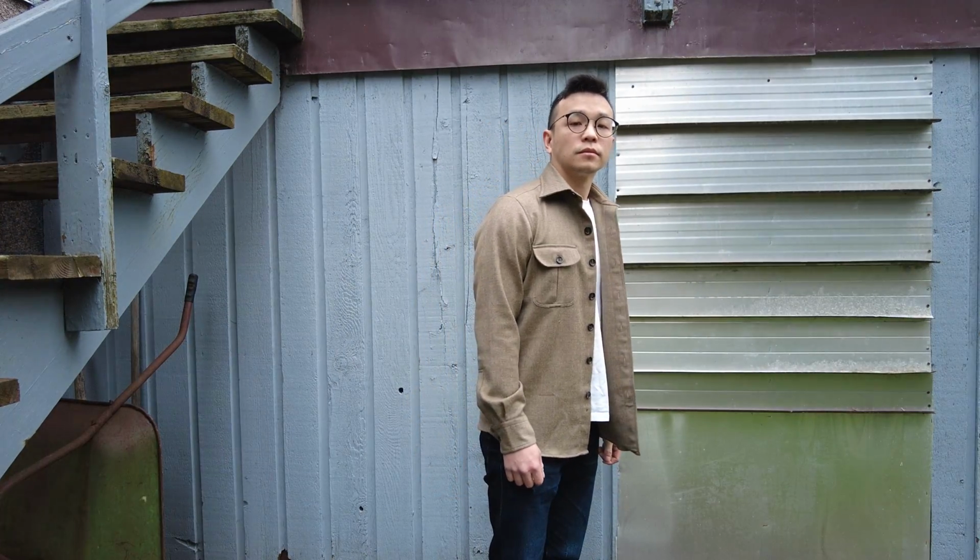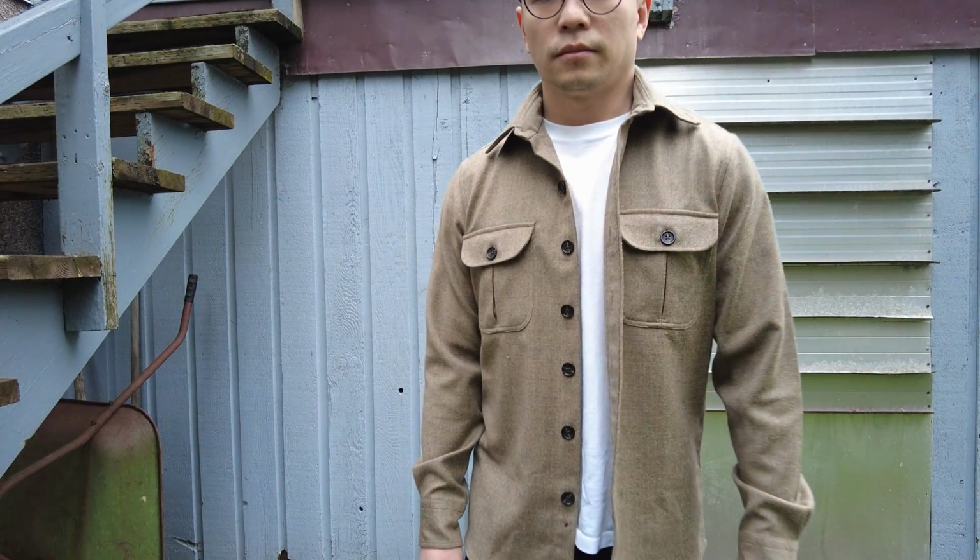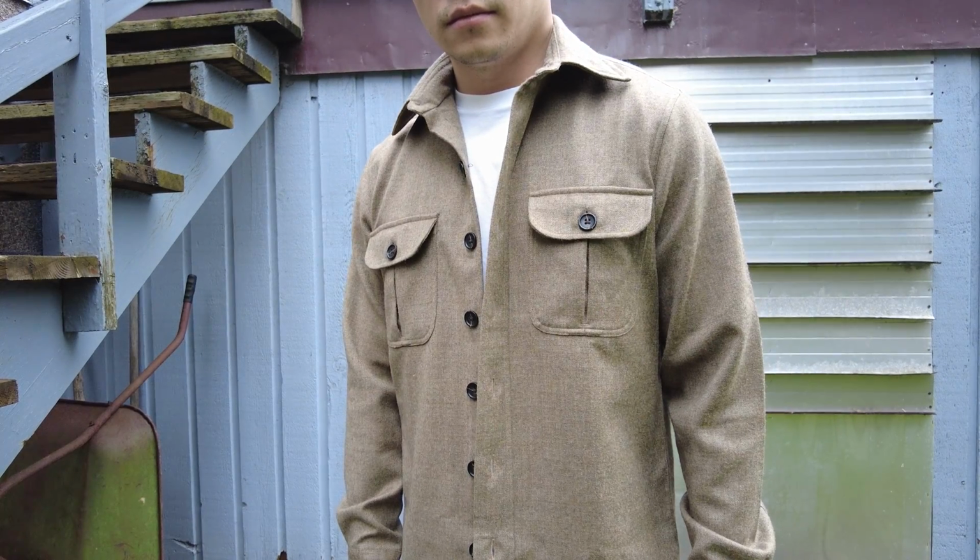What I found interesting is that you have this combination of history behind moleskin and their rugged durability, look, as well as the history of a CPO shirt. Just really cool in my opinion.